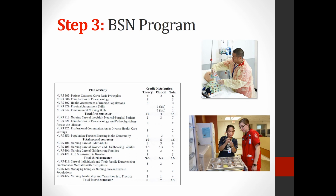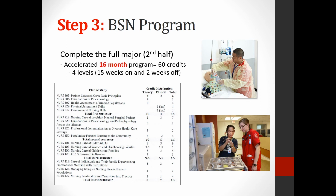If you are one of the 72 students selected to complete the full BSN program, you will complete the second half of your schooling, which is an accelerated 16-month program equaling 60 credits. Each semester is considered a level for a total of 4 levels. Each level follows a sequence of 15 weeks on and 2 weeks off.